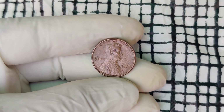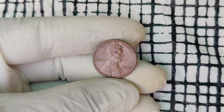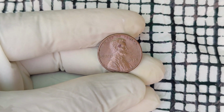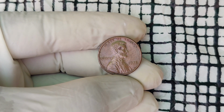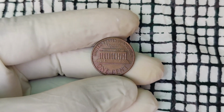But not every coin makes it through the minting process perfectly. Errors do occur, and that's where things get interesting. Now, here's where it gets mysterious. Not every 1975 penny is worth millions, obviously. So what makes one particular penny from this year so valuable?